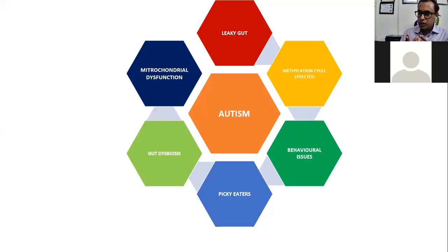Mitochondrial dysfunction. Now, mitochondrial disorder is something different, and mitochondrial dysfunction is something different. In children on the spectrum, it is not a mitochondrial disorder; it is mitochondrial dysfunction. Mitochondria is like the engine of the body, responsible for carrying out more than 200, or the majority, of the functions of the cells in our body. It can be production of proteins, carbohydrate breakdown, formation of new cells, aging, detoxification. All these functions are carried out by mitochondria.